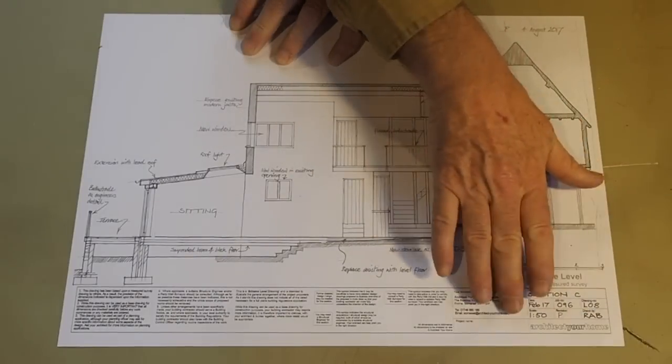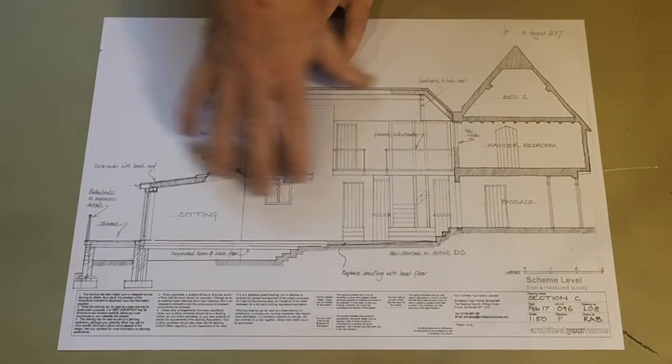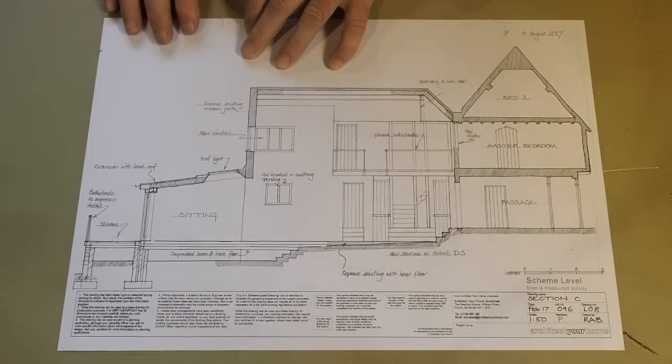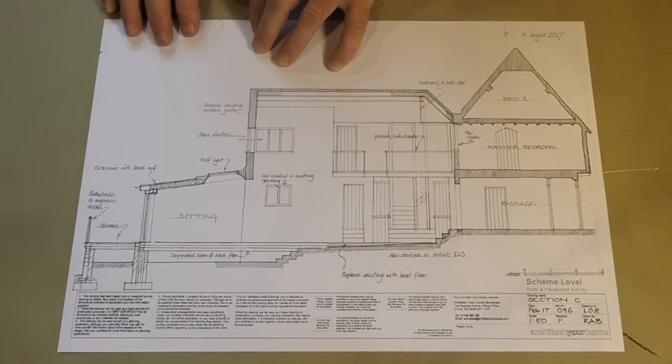This is an architect home project. None of them are terribly typical around here. We get all sorts of strange and wonderful buildings out in the sticks.